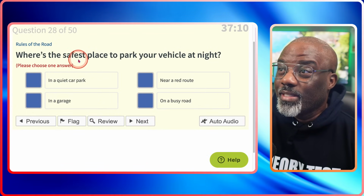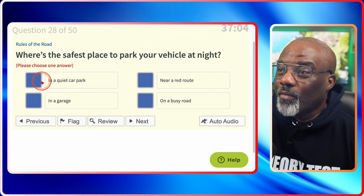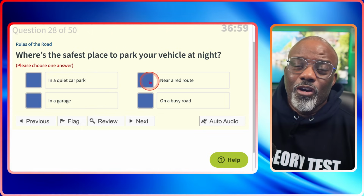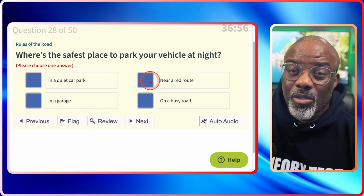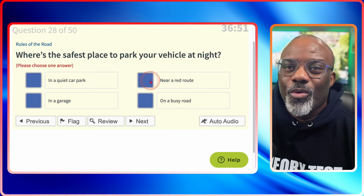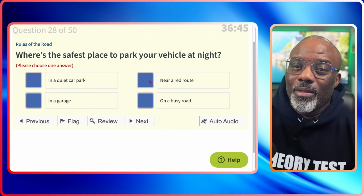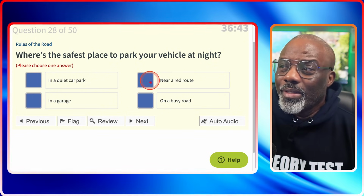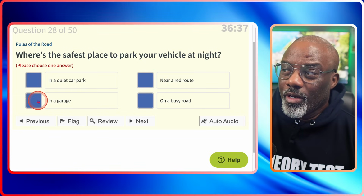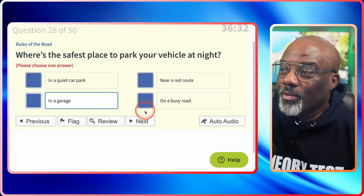Where's the safest, the key word there is safest place to park a vehicle at night? In a quiet car park. No, that's what the thief wants. Near a red route. Not everyone can park near a red route. You've got to remember also the answers to the theory test questions have got to be generic across the board, where someone can always do it, or the answer is always going to be the same regardless of where you're taking the test, whether it's Manchester, London, Birmingham, Nottingham, doesn't make a difference. The answer has to be the same. Not everyone could park near a red route. In a garage, yes, it's going to be the safest place because in a garage it's normally locked up, and on the busy road, again, no.